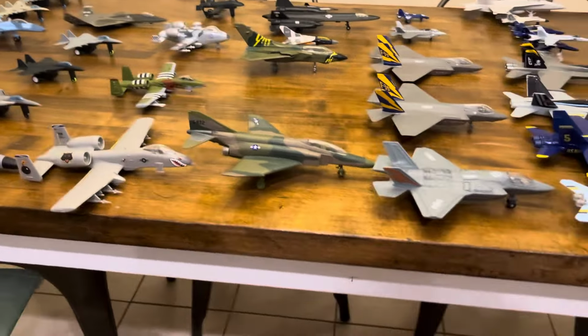It's an F-5 Tiger, F-5 Tiger 2, to be exact. Has a little tiger on there. 65, got the little symbol, US Air Force F-5E. Great aircraft. Moving on, I got this just a few months ago.